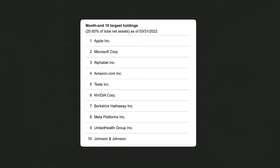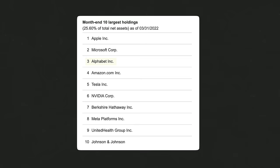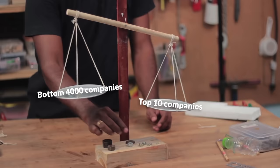So a really easy way to explain what that means would be, for example, if you were to take a look at VTI's top companies by value, so the ones that are worth the most, like Google, Amazon, Tesla, Apple, these companies you'll notice actually have a higher weighting within VTI's portfolio. Now, because of that, and as a result, their individual returns tend to move VTI's overall return much greater than, let's say, the bottom 4,000 companies.